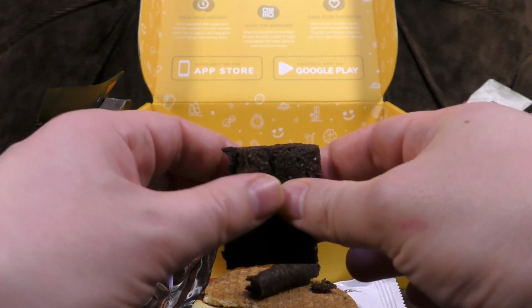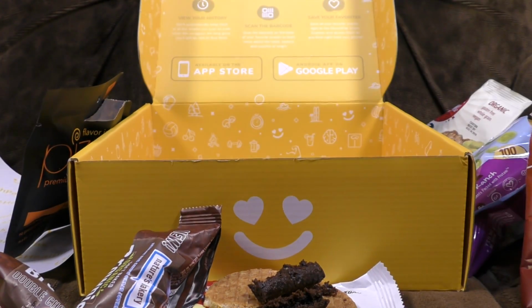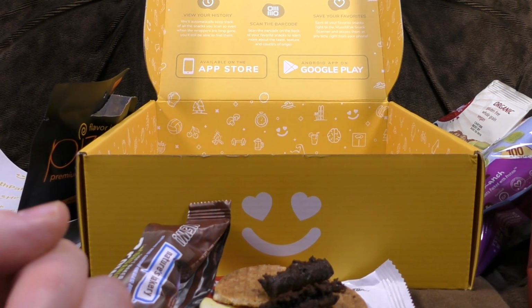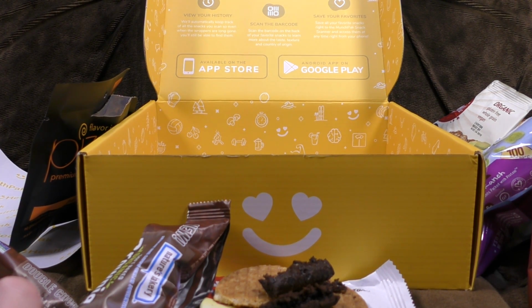Oh, God. It's just falling to pieces. It's got a very weird consistency. Fair enough. Oh. It's falling a bit into the macadamia nut problem of being half-baked. It gets away with it a bit more because it has that kind of slight brownie gooiness to it.